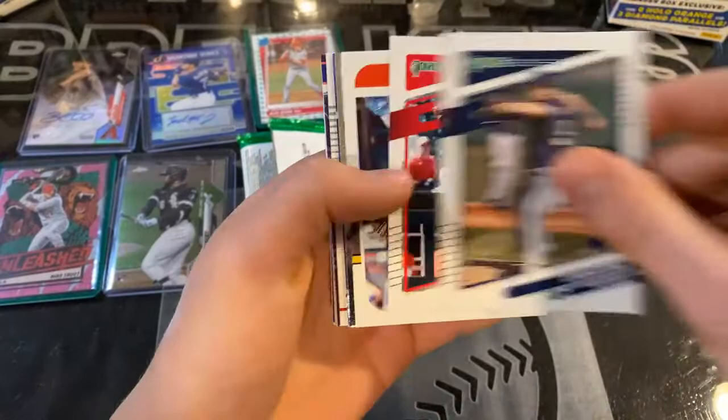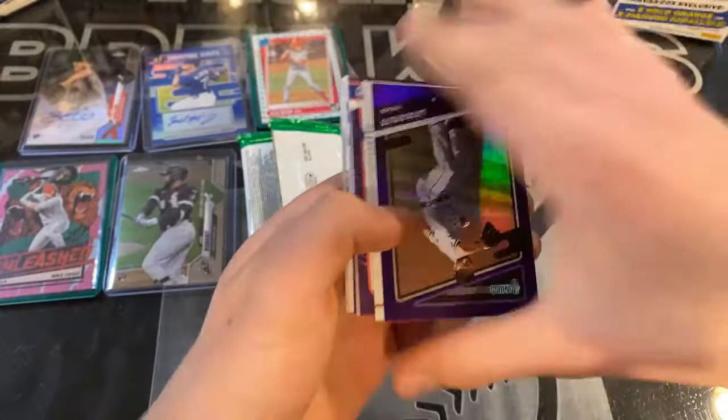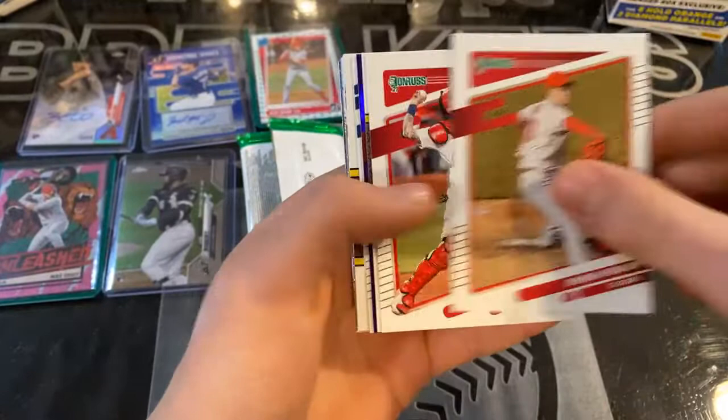And an Elite Series card of Ronald Acuna Jr. for the Atlanta Braves. Second Acuna insert of this box. Lucas Giolito, Purple Holo. Dalton Varsho, Diamond Kings, Correa. John Means. JT Realmuto for the Phillies. Kwang Hyun Kim. Yadier Molina. Wade Boggs. And another Purple Holo.